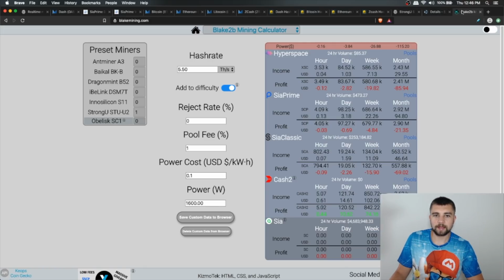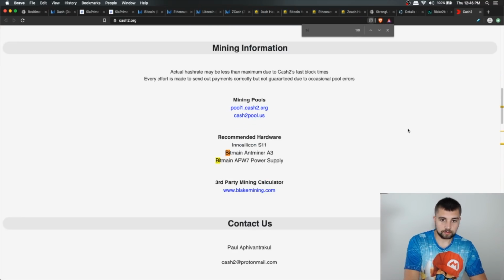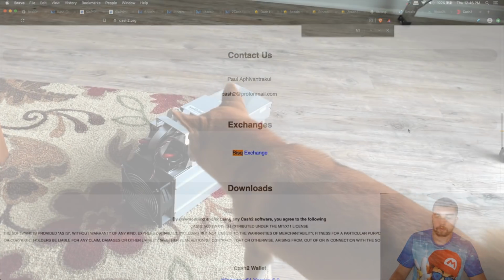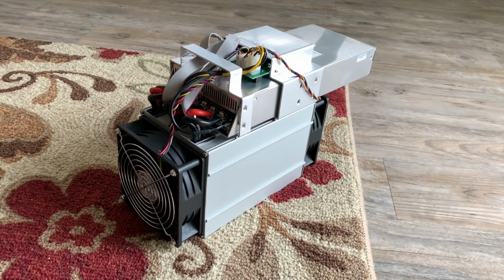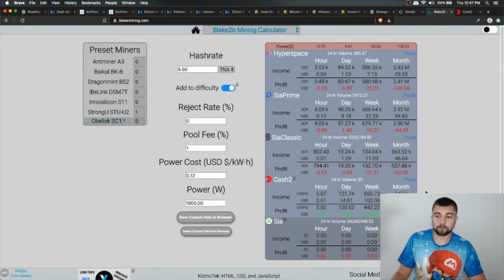But how? What is it mining? This calculator site from blakemining.com, assuming they're right, is, with a 10 cent, here, let's put that in. I pay 12 cents. With that in mind, it's saying that this miner only gets 5.5 terahash a second. Maybe that's the average of what it actually gets running versus what the specs say from the StrongU manufacturer. But if you're mining Cash 2, which I looked into a little bit, it's trading on the BISC exchange, which should be right here, only one listed, which is not a popular exchange that I really use or have experience with or anything like that. But anyway, all the profitability around this machine revolves around this coin.